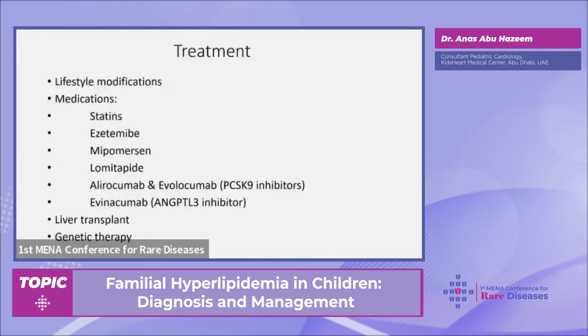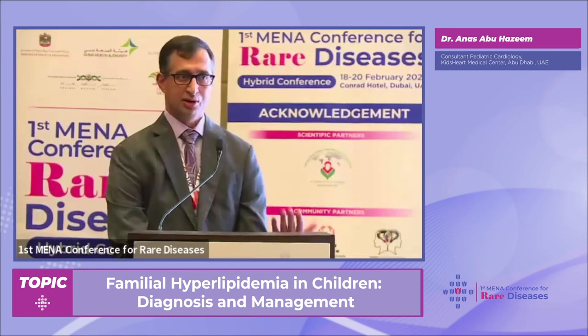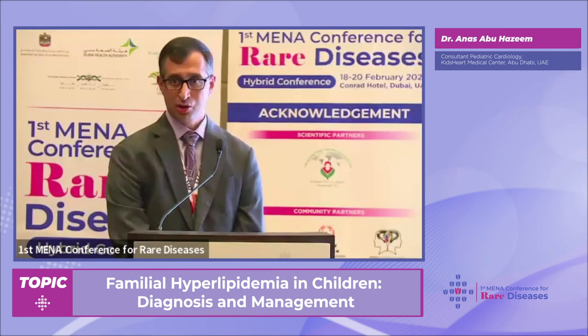So now how do we treat familial hypercholesterolemia? Lifestyle modifications with low fat diet and exercise, but we have to be honest, this kind of leads only to 1 to 2% improvement in the cholesterol level. So we have to start medications and you have to start statins and ezetimibe as soon as you make the diagnosis. And some people have started those medications even in the first year of life.